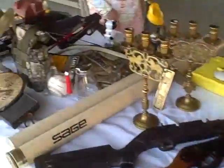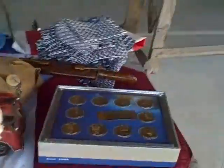Flags. The microphone. And these are placemats. We got Tonka toys. We got a vacuum cleaner. We got a suitcase full. Get it all out. We got all this and more to come.